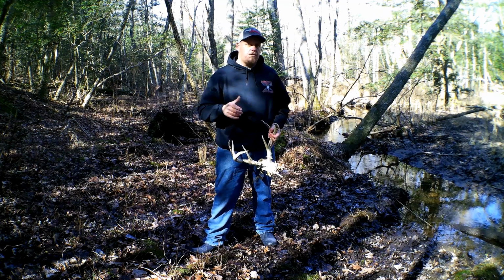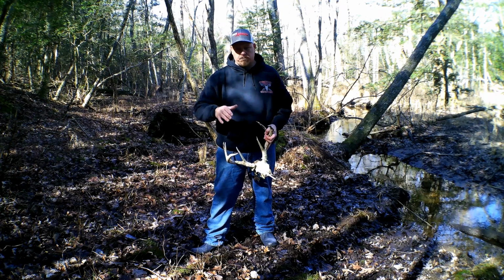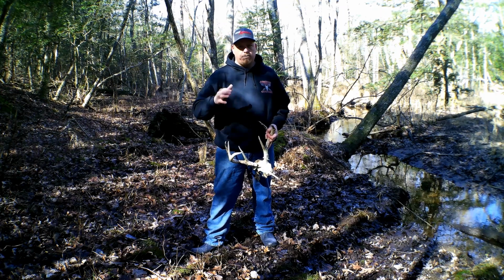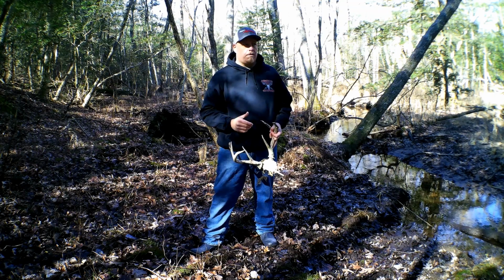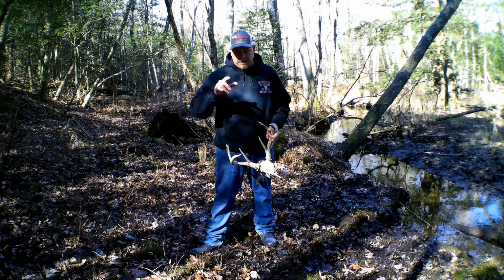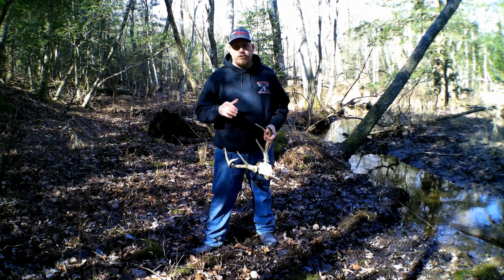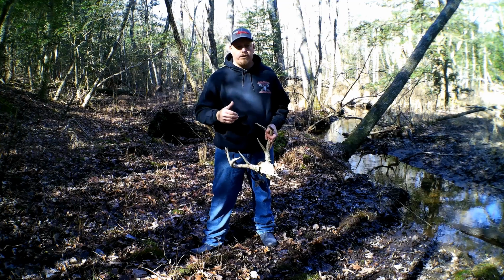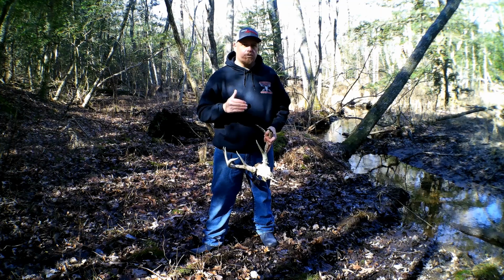If you can't find a blood trail and nothing's working, if you have a water source around your farm, wherever you hunt, whether it's a pond, creek, a ditch, anything like that, go to the water source, guys. When deer get hit, that's the first thing they're going to. If it's a marginal hit, they're going to the water. I've seen it over and over and over.